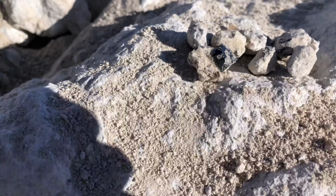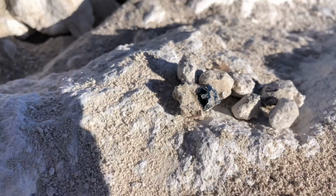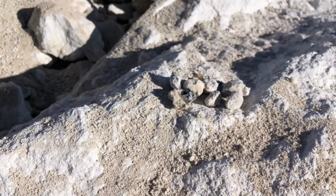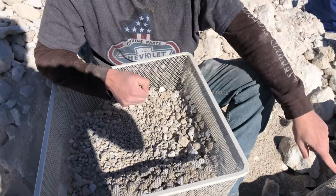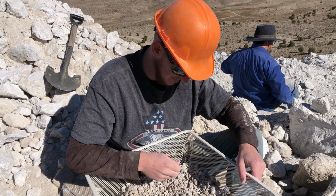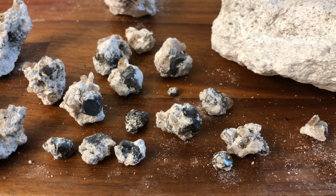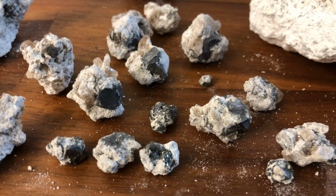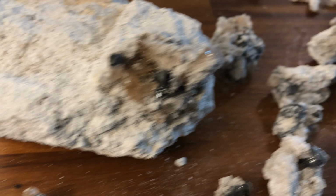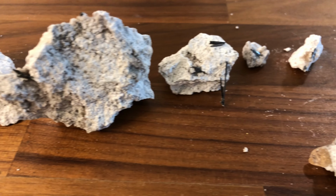Boy Scouts, that's why you're asking me how much. It's even got topaz on it. That's what it was. What can I say? He's on to me. Yeah, and that's got topaz on it too. That is so awesome. Woo! Way to go, Tim. Here are the finds from the day. And found some great Bixbyite with topaz on it. I found some Pseudobrookite. Super cool.